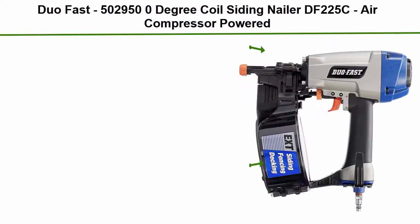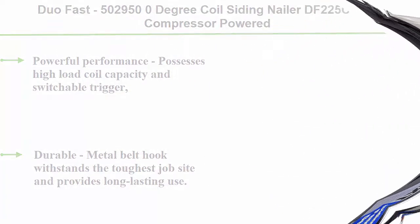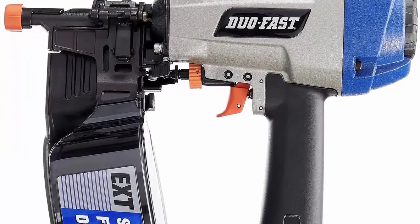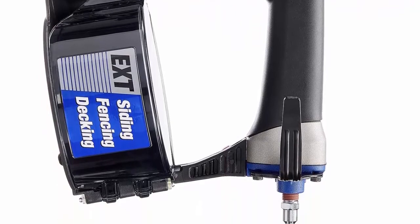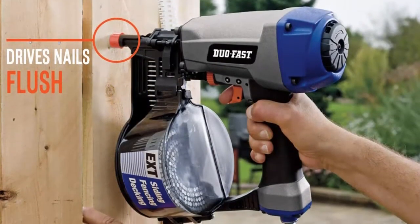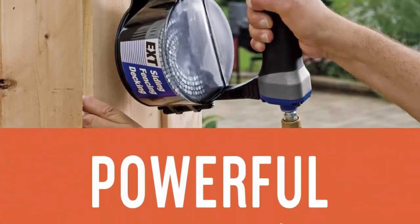Top 7. Duofast 500 2950 degree coil siding nailer, DF225C air compressor powered, powerful performance, possesses high load coil capacity and switchable trigger, easily changes from bump to sequential with no tools. Durable metal belt hook withstands the toughest job site and provides long lasting use.